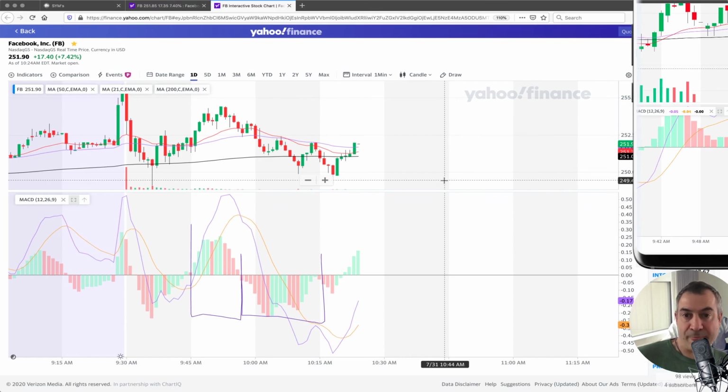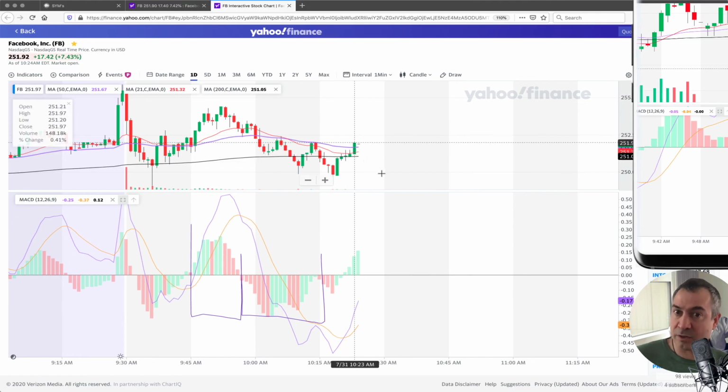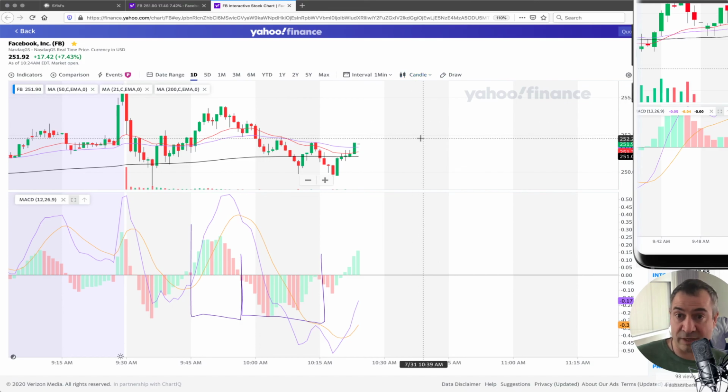Okay, and the reverse happened with Facebook. It finally crossed, and look at this, it did a double bottom here. And normally when you get a double bottom, it goes up. If we get a triple bottom, it's really going to bounce up. Normally, I mean, and that's also in my opinion, and I'm not a financial advisor.